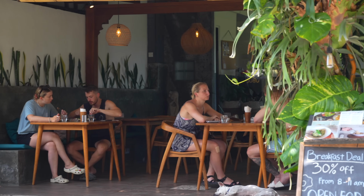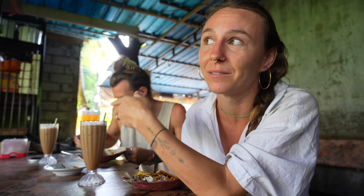Because we're in a touristy area, we're paying 20,000 for this dish, which is not a lot compared to other restaurants, but it's a lot more than other places in Bali or Indonesia. For this in Java, you would pay maybe 10,000, which is half the price, and you would get so much more. So it is a big difference, but we are in Ubud. Even the supermarkets here have tax, so you pay more for even just some cookies, which is crazy.